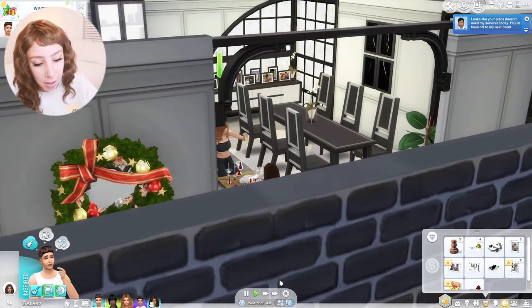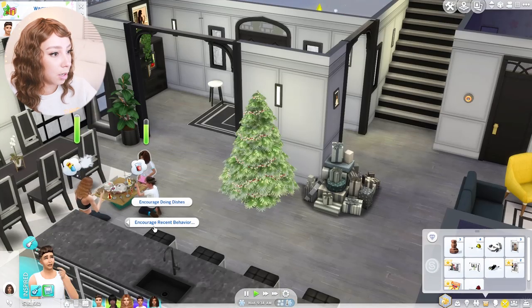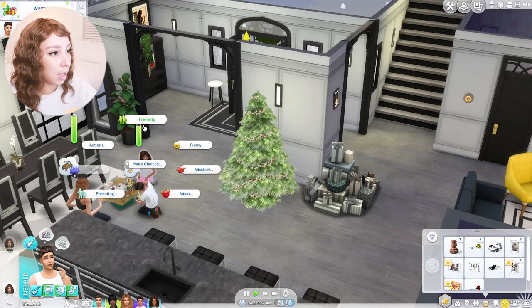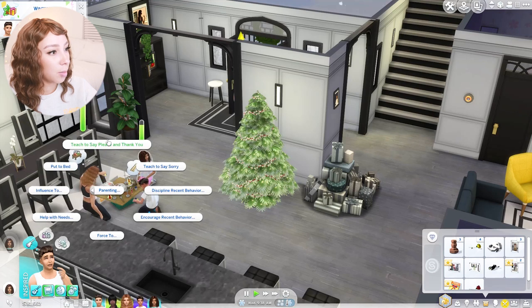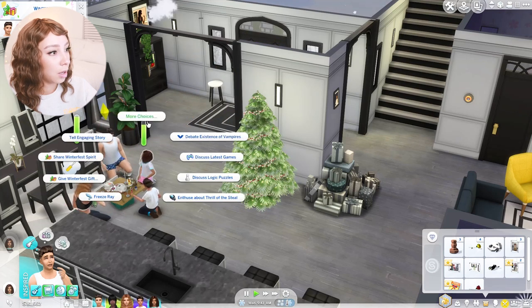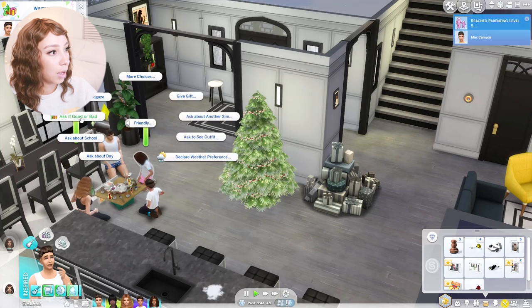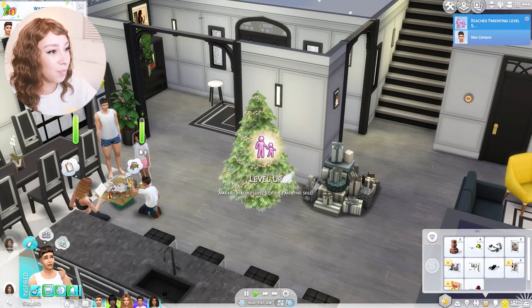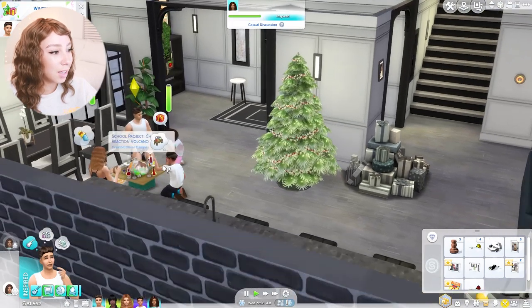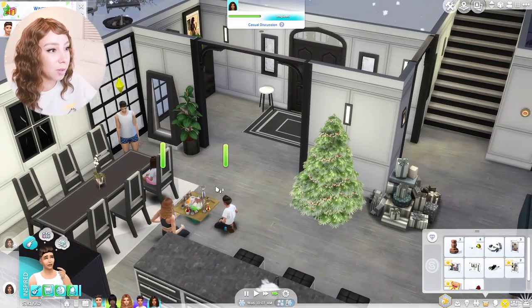Calmly ask not to make a mess. Also, what was that other thing that was there? Encourage recent behavior, encourage doing dishes. And then, I just saw something about responsibility. Ask if good or bad? What is that? Teach about responsibility. Cool. Since he was a responsible kid, he can teach other kids how to be responsible.